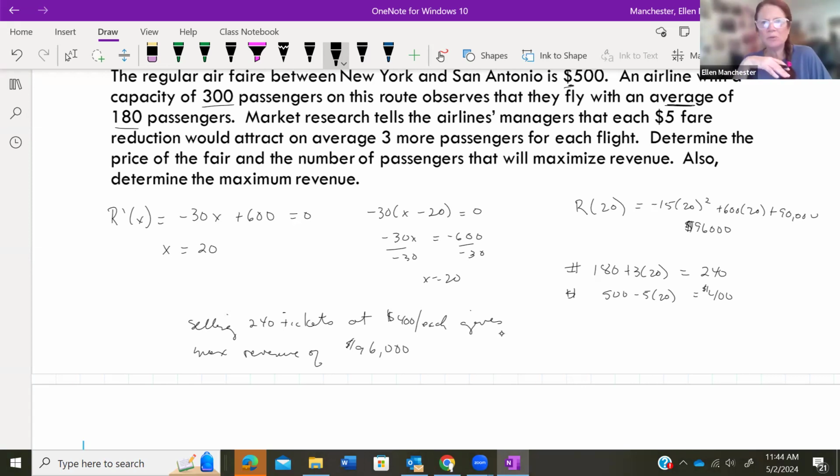So sometimes lowering the price is a very good thing because it draws in more customers. So again, this is a price change problem. Any questions on this one?